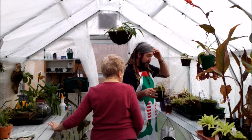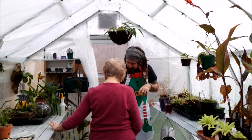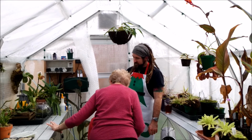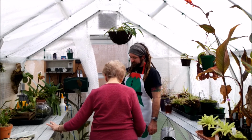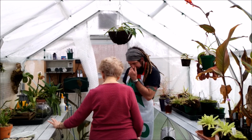So that's pretty much the greenhouse, really. Lovely, isn't it? Your daddy does very well, doesn't he? Nana and Daddy and me made the green shed. You did, yeah. Harry helped Nana build it. Nana and me and Daddy made it. Very good. Nana helped to actually build the greenhouse, didn't she?